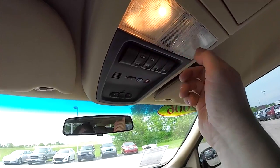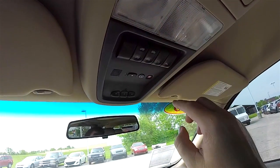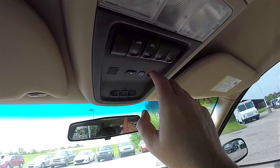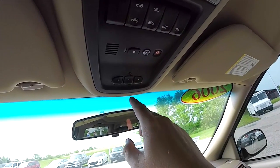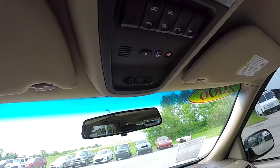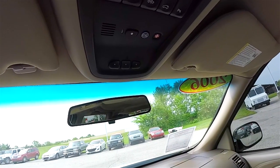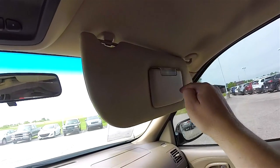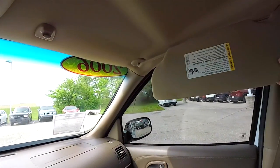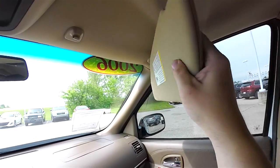And looking overhead, you have overhead reading lights, power sliding door controls, power vent windows, and your parking sensor power switch, OnStar controls, and 3-channel HomeLink universal garage door opener, manual dimming rearview mirror, illuminated vanity mirrors, sliding visors.